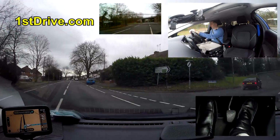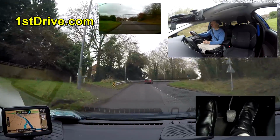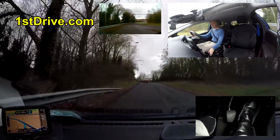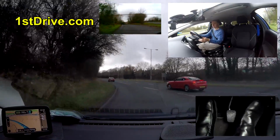Okay, this is why I'm doing it, because it's all too easy for instructors to say to people, oh, it's easy, just follow the sat nav. I don't know where I am. I ain't got a clue what's coming up here. No entry, that's the other side of the road. Keep left. Keep right, then take the exit. Sign says keep left, sat nav says keep right. It's just confusing. This is what it's like for pupils, that's why I'm doing it.